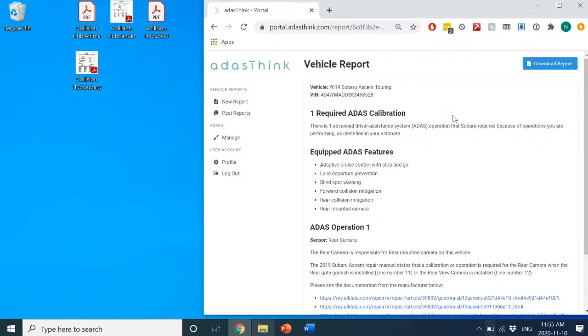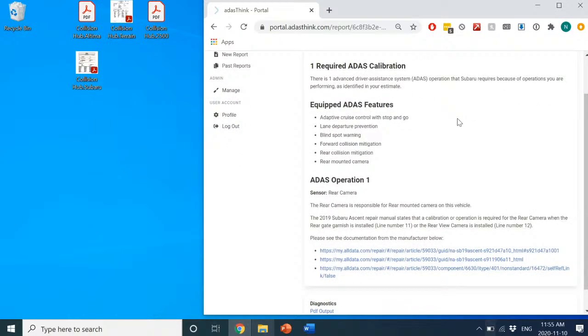Exactly. So I'm not sure if we're still on the screen here or not, but at the bottom of the page we've got the links to the OEM documentation. So we give you 2 links with ADASThink for every calibration you find. The first one is a link to where the manufacturer says the calibration is required. So in this case, we'll link to the rear view camera remove and install procedure where they say it's required.